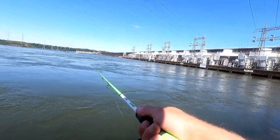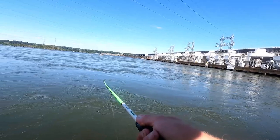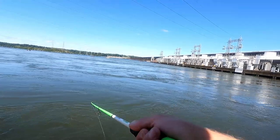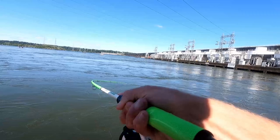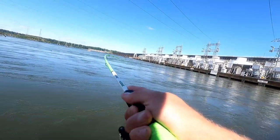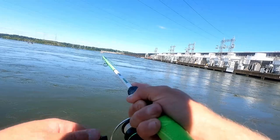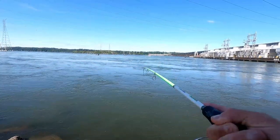Back out towards the dam. Missed one. There we go. That one's in current, so it feels monstrous. Hopefully it is a good one. I'm just dragging him up that current, which is pretty strong. There he is right out here.